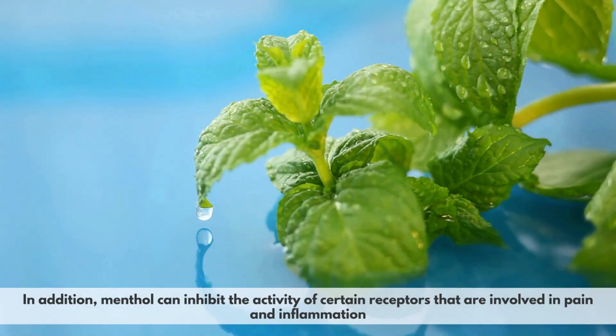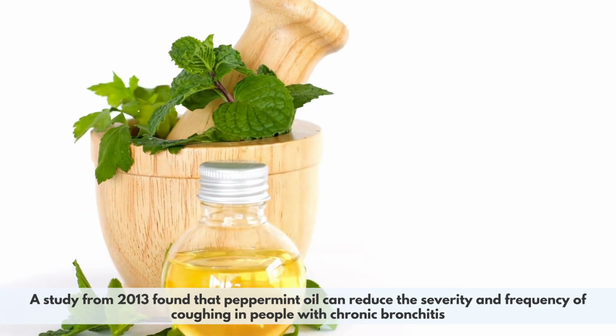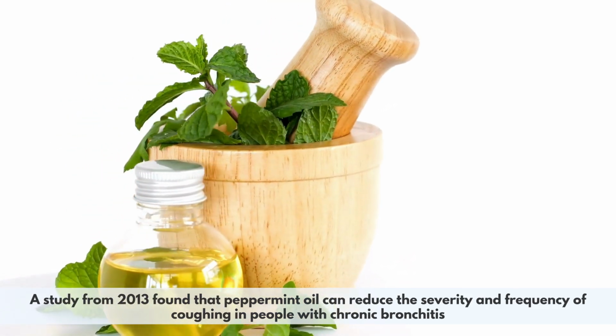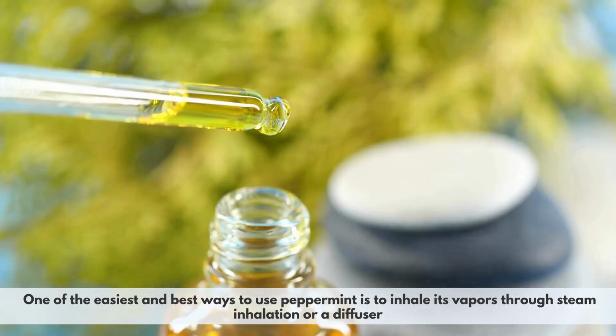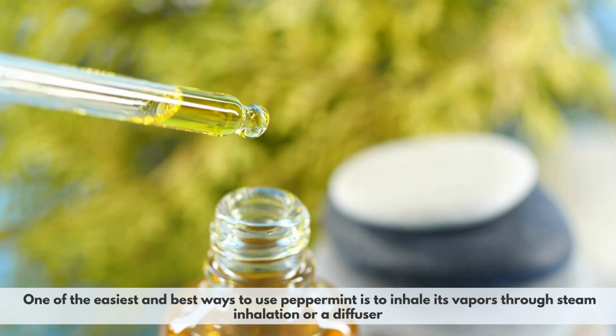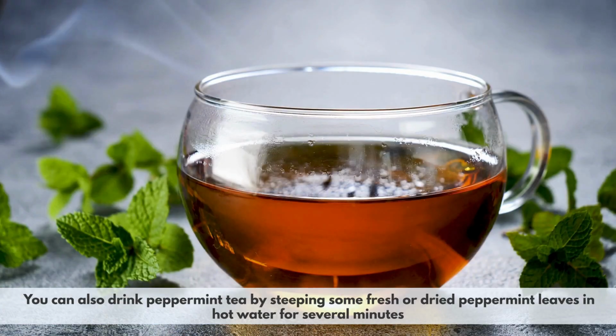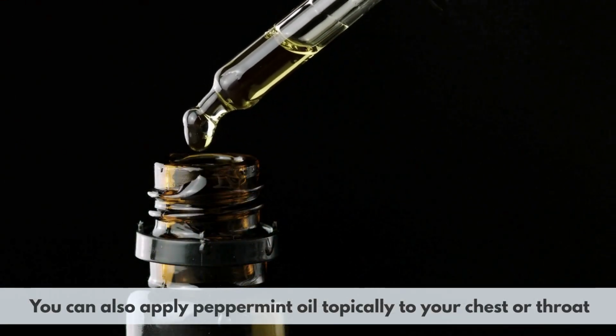Menthol can also thin the mucus and increase its secretion, which can help clear the lungs and prevent infections. In addition, menthol can inhibit the activity of certain receptors that are involved in pain and inflammation. For example, a study from 2013 found that peppermint oil can reduce the severity and frequency of coughing in people with chronic bronchitis, which is a condition that causes inflammation and mucus production in the bronchi, the tubes that carry air to the lungs. One of the easiest and best ways to use peppermint is to inhale its vapors through steam inhalation or a diffuser. You can also drink peppermint tea by steeping some fresh or dried peppermint leaves in hot water for several minutes. You can also apply peppermint oil topically to your chest or throat.